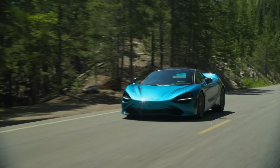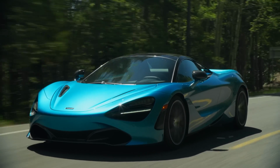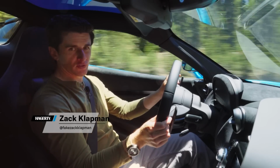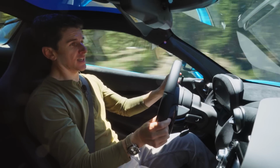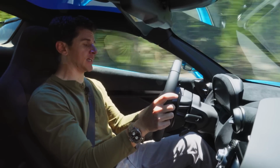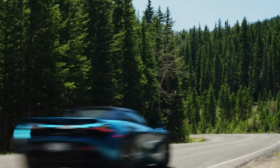The 650 never had a chance. This was its successor. They actually started planning this car before the 650 debuted. They already knew what it was going to be, and it's amazing. It is amazing in just about every way.